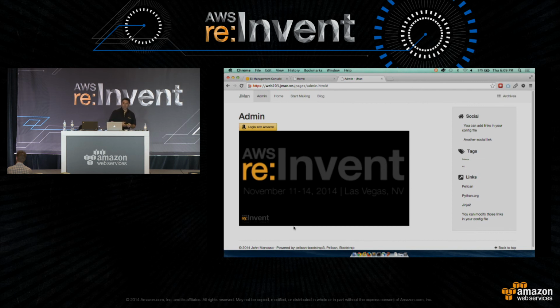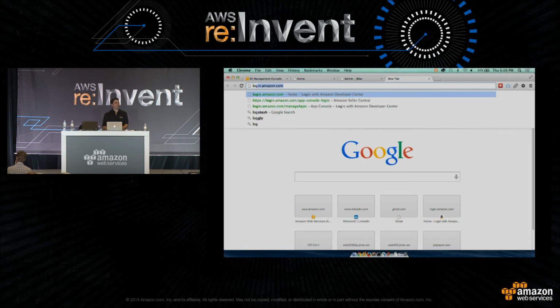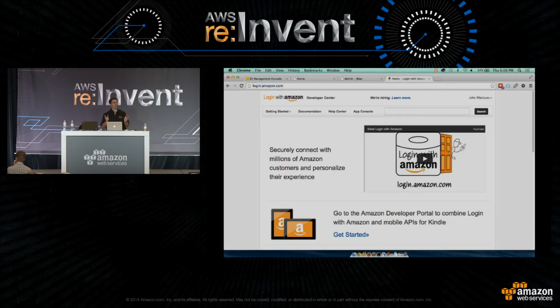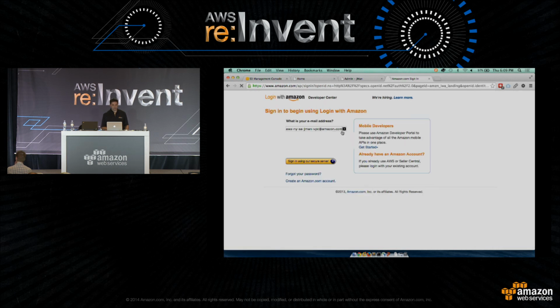All right, while that's coming up, let's talk a little bit about some of the things that we use there. So we used this login with Amazon. How did I set that up? Let's go to that first, login.amazon.com. This is not part of the AWS bundle of services. This is an Amazon service. So if we go to login.amazon.com, I can click on the app console and sign into the app console. I have already, again, like I said, have my account created. So I'll sign in here.